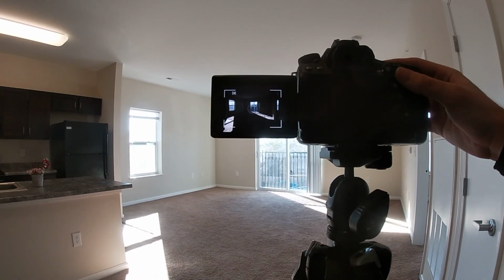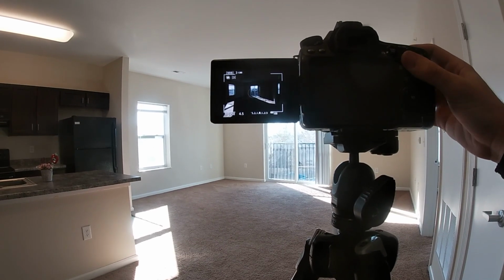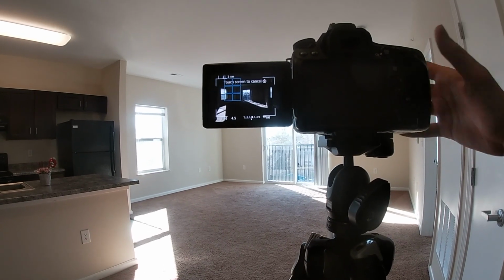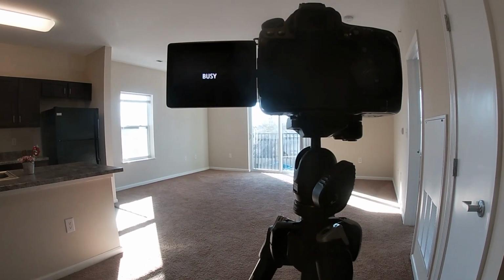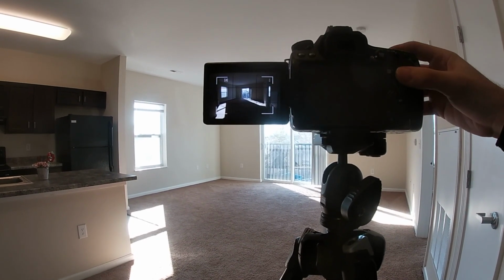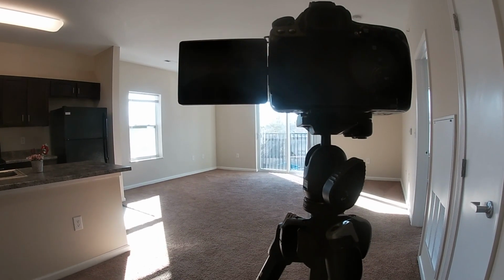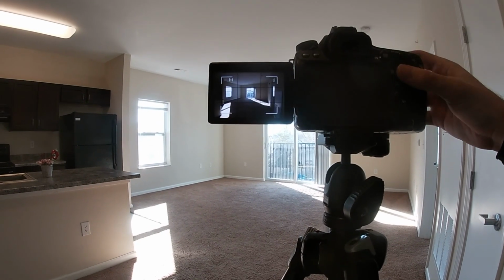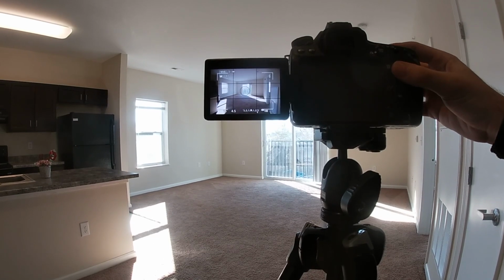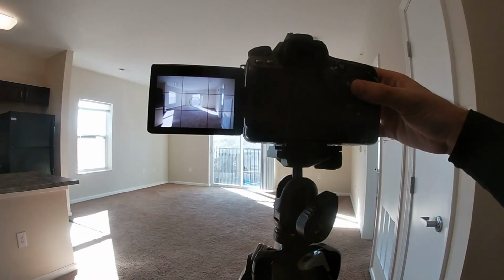That looks good. And then do one more there. Got 2 more. Boom. Now we're going to open it up pretty much all the way. I'm also going to turn the autofocus off.